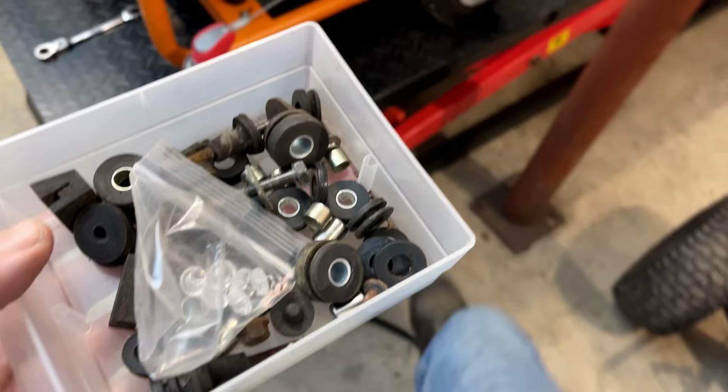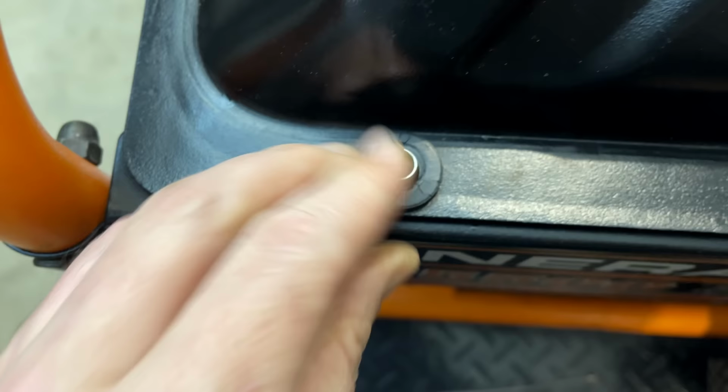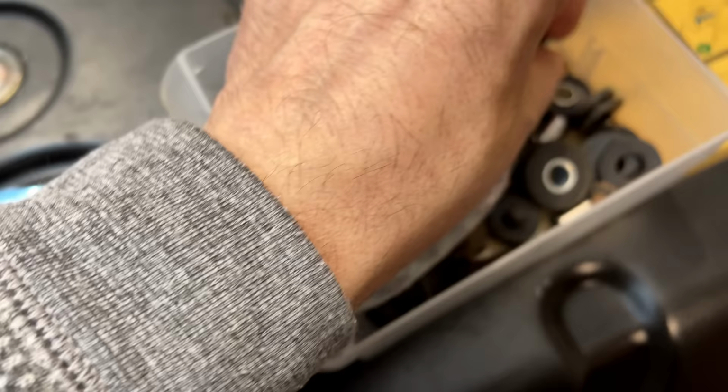I alluded to an issue here earlier that we were missing the bushing for the tank, and I do have a bunch from old generators that didn't make it, and this one, I think, is the right size. So as long as we have three more of those, which it looks like we do, then we should be good to go.